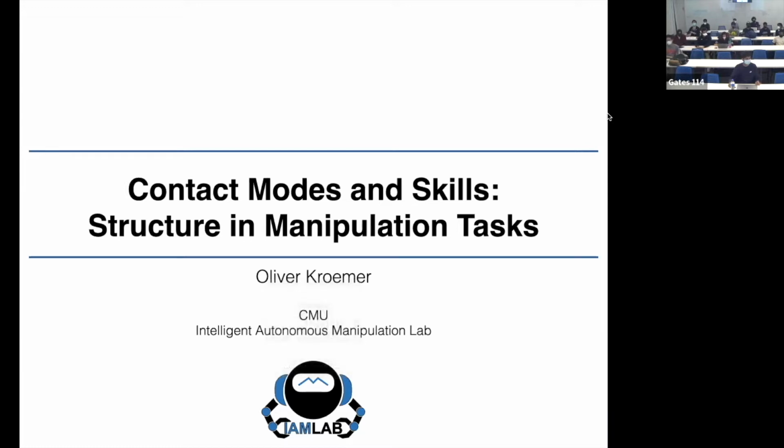Dr. Oliver Kroemer is an assistant professor at the Carnegie Mellon University Robotics Institute, where he leads the Intelligent Autonomous Manipulation Lab. You see here, there's a cool logo. His research focuses on developing algorithms and representations to enable robots to learn versatile and robust manipulation skills.